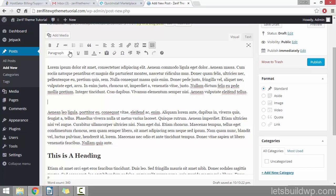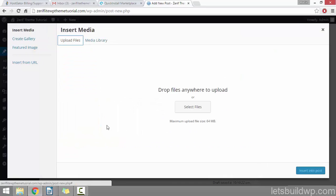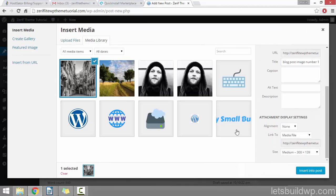Then we just need to click up at the top where it says add media, then upload files, select files, and then search for the image on our computer. So I'm going to use this one and then click open. Once it loads, as always, we can add our title and alternative text for SEO, and then in the bottom right we can change these options.